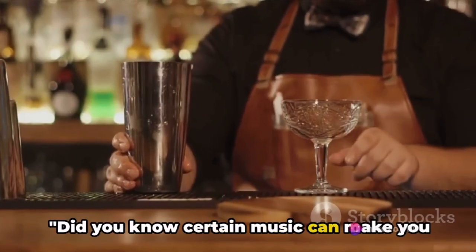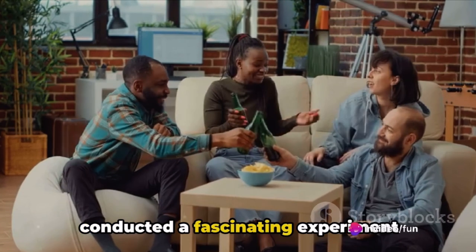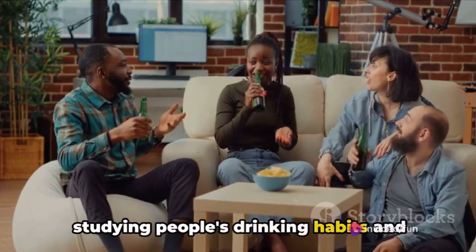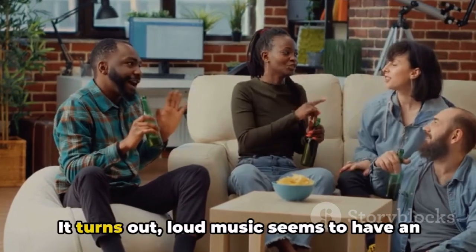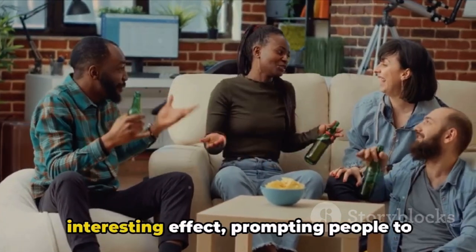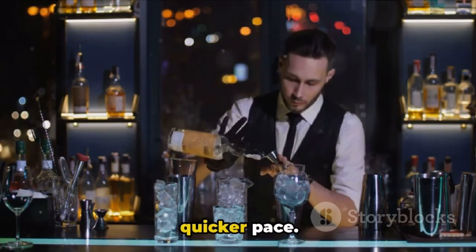Did you know certain music can make you drink faster? It's true. Researchers conducted a fascinating experiment studying people's drinking habits and found a surprising correlation with the music playing. It turns out, loud music seems to have an interesting effect, prompting people to not only drink more, but to do so at a quicker pace.